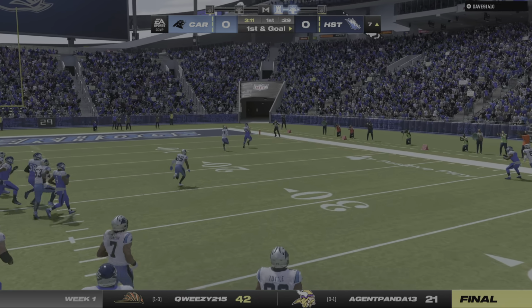They go play action. Young. And that one drops down, incomplete. Good coverage there, forced the ball free, and it's 2nd down.